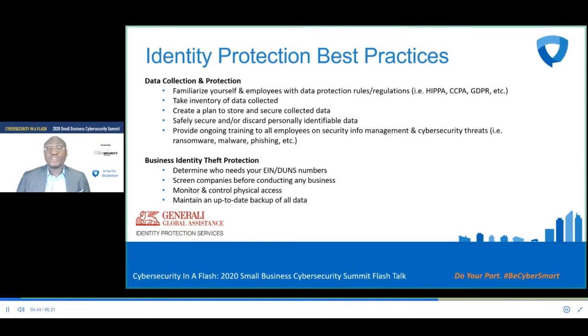We also encourage you to monitor and control physical access to your premises. It's more relevant now than ever because COVID-19 has brought so much change in the industry, into small business and in any business. Now everyone coming into your premises wears a mask. How do you identify who is coming to work in your premises?